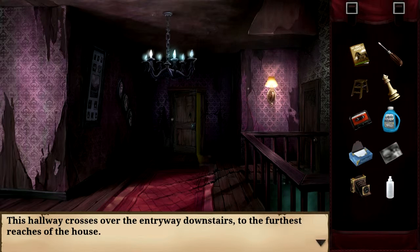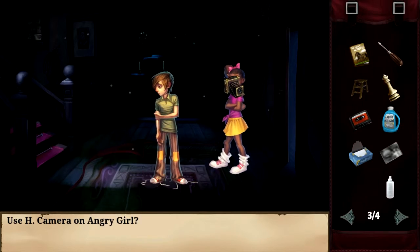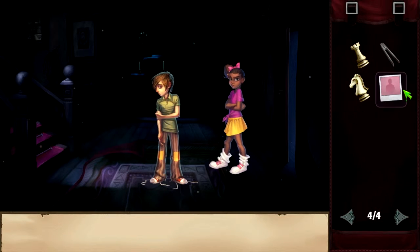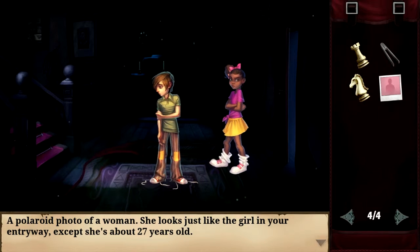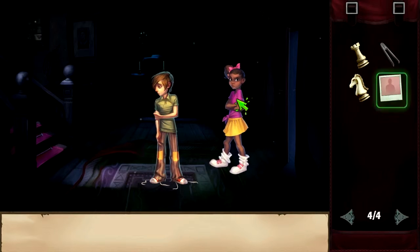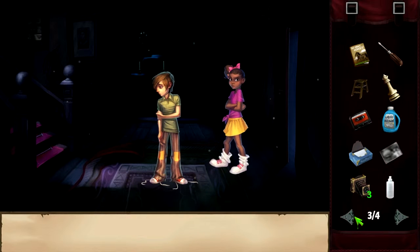Not knowing what to do. You center the subject and snap a picture. A moment later, the photograph slides out. Polaroid photo of a woman. She looks just like the girl in your entryway, except she's about 27 years old. I don't know what the age of 27 has to do with anything.